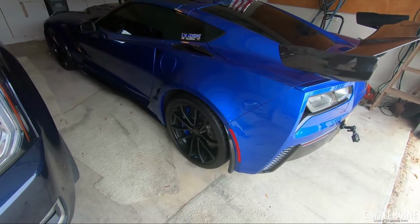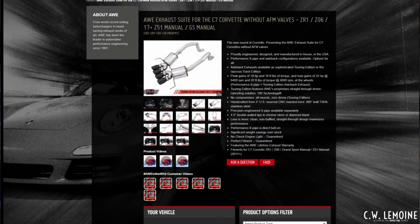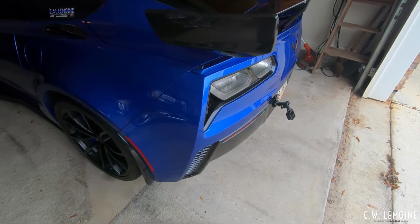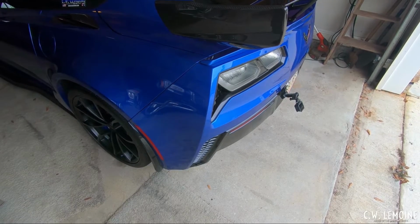We are taking the ZR1 out to get the AWE touring exhaust installed at Pellegrini Performance. So as you can see, I'm trying to get some before and after video with the GoPro. I hope it stays on.